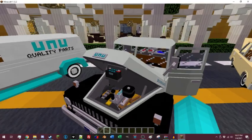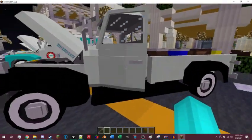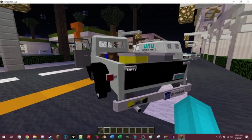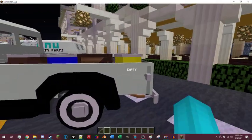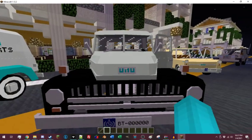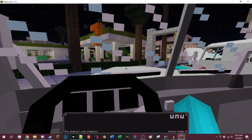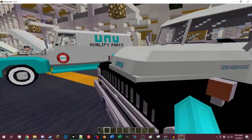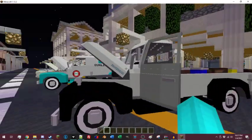So this is a flathead 6-cylinder, and of course you hear those awesome different sounds. So I'll show some of those as well. And then the hood, I like the hood sounds on these old ones. And then opening the hood too. I don't know, I like it.